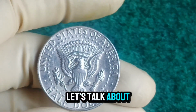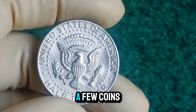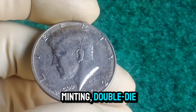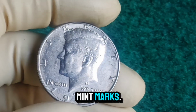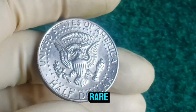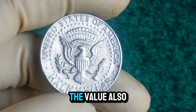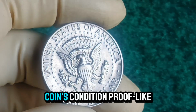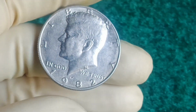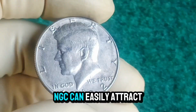Now, let's talk about what makes some 1982 half-dollars truly special. A few coins from this year feature striking errors, such as off-center minting, double die obverse, or missing mint marks. These small details can transform a common coin into a rare collector's item worth hundreds or even thousands of dollars. The value also depends heavily on the coin's condition. Proof-like or high-grade examples certified by grading companies like PCGS or NGC can easily attract premium buyers.